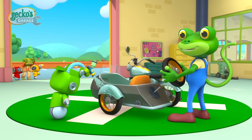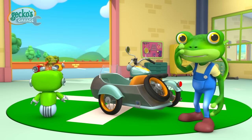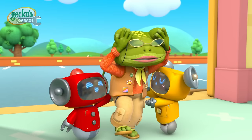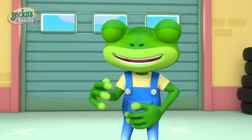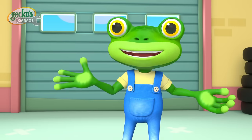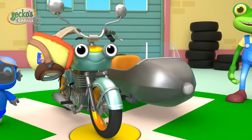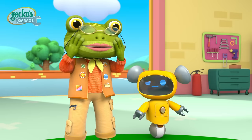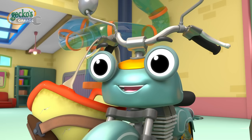Hello, everyone! We're just finishing Miles's fresh coat of paint. It's a special surprise for Grandma. Oh, I don't like surprises, Gecky. Unless they're good, of course. Okay. Open your eyes for a special surprise. Holy handlebars. What a perfect paint job. Oh, Miles, it really suits you, darling.